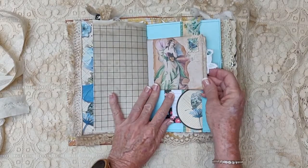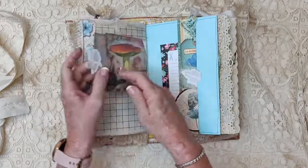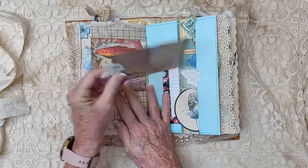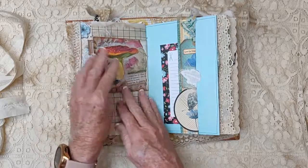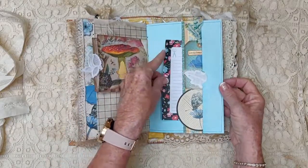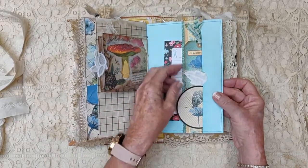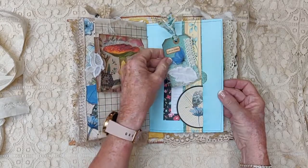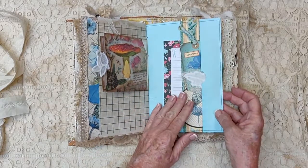Here is the back side of the envelope that has been embellished, and inside is a journaling card tucked away. A side tuck pocket, paper for journaling. This is from the Blue Poppy Morning digital printout, and a tag from the same kit, embellished and collaged on the back for journaling.